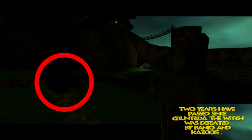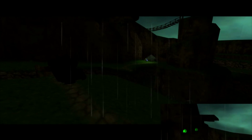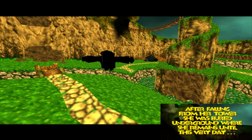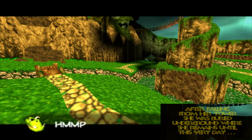Now, like I said, it's completely normal to have character models stored off to the side, but in this particular case, the camera's already pointed at Klungo, and a different version of him is never used. In fact, this black Klungo starts moving on his own, as if to share a relic of the program movement path that he was originally supposed to have.